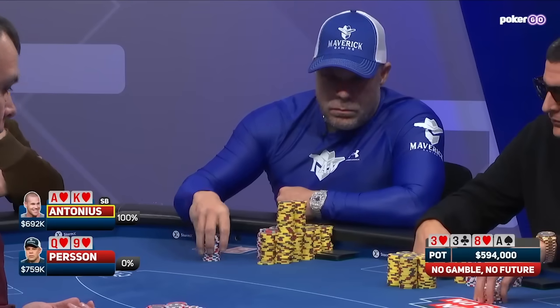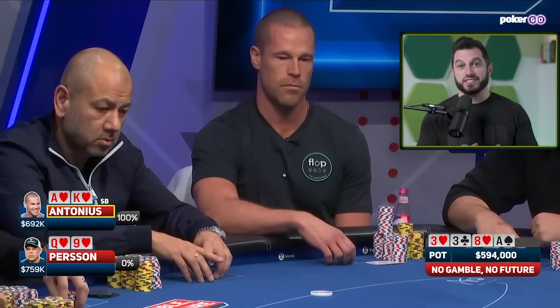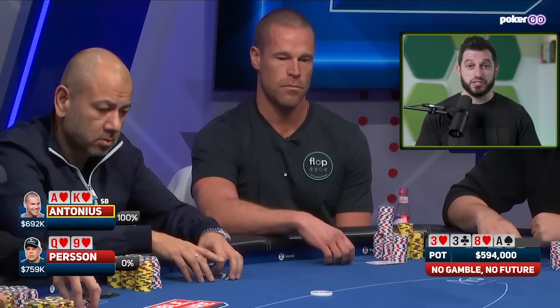Antonius leads for 150K. So the turn actually makes Patrik's decision less interesting. I was really curious to see what he was going to do on, let's say, an offsuit 10 turn. By 3-betting the flop, yes, he was accomplishing increasing the pot size, increasing the variance, giving himself an opportunity to be chip leader, but he's going to find himself in a weird spot on the turn where with the stack to pot ratio, basically 1, he's got like 1.2x pot.